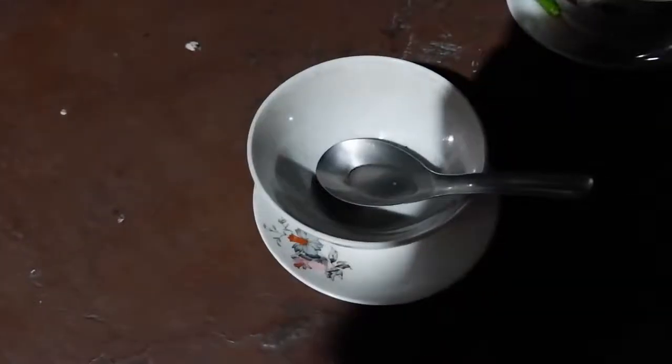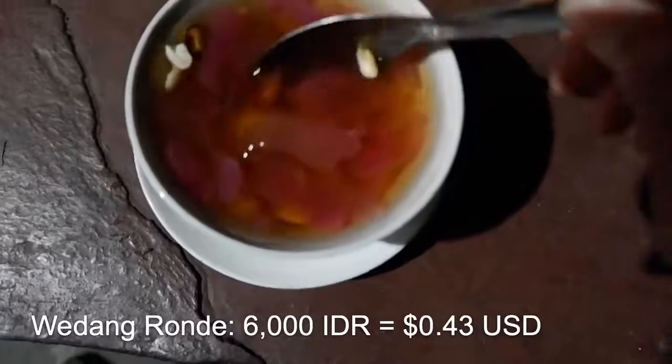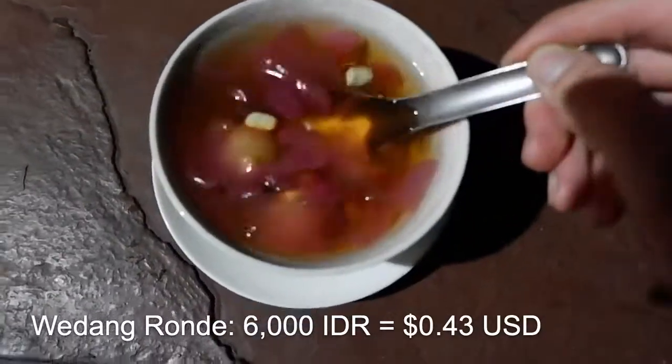And the broth is just delicious. The flavor in that broth is just, there's nothing you can compare it to. You just have to come here and try it. That was an absolutely delicious bowl of ronde. The whole combination worked so well, and the ginger flavor that was throughout the broth was just absolutely delicious.